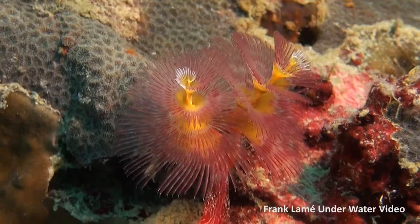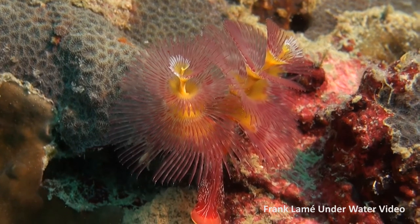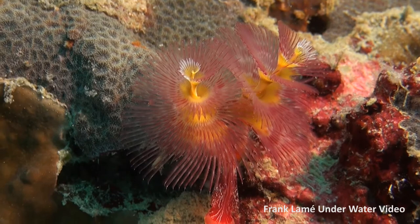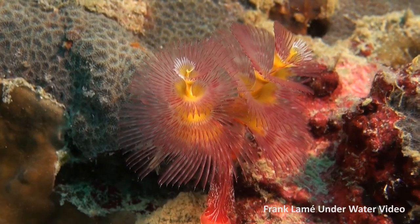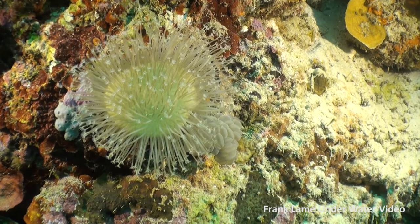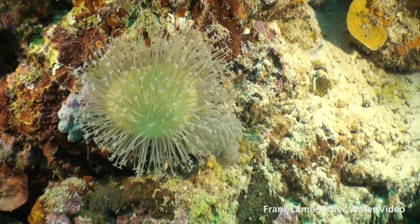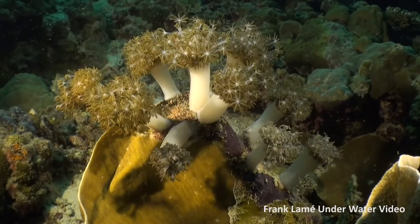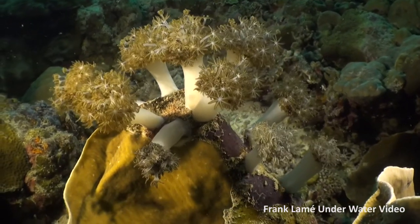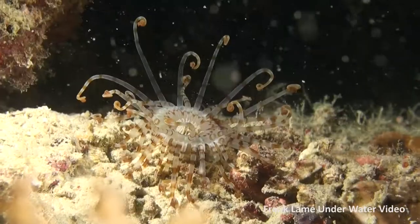A very common tube worm is the Christmas tree worm. They can be found all over the coral reef, filtering the water with their Christmas tree-like crown in various colors. And also corals are stationary feeders that extract their food from the passing water. The pulsating coral, despite being stationary, is however more active in retrieving its food.